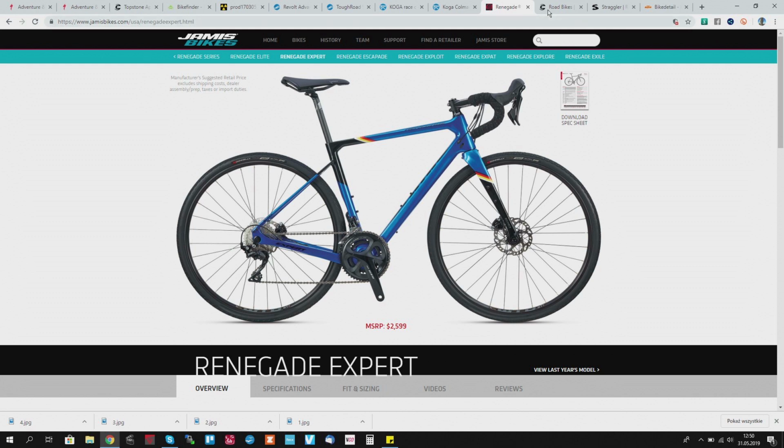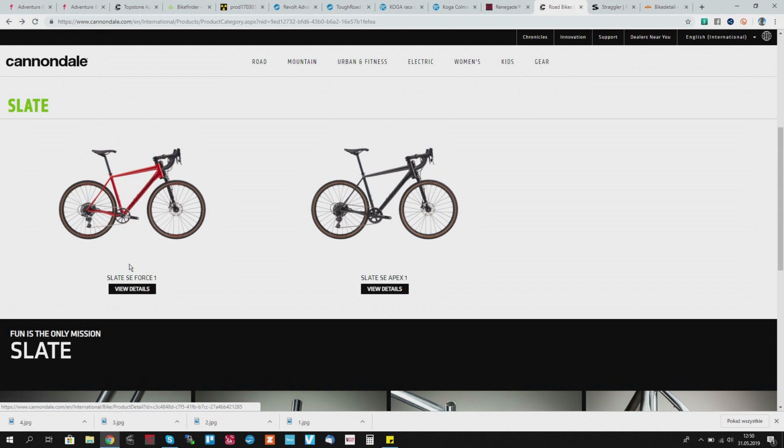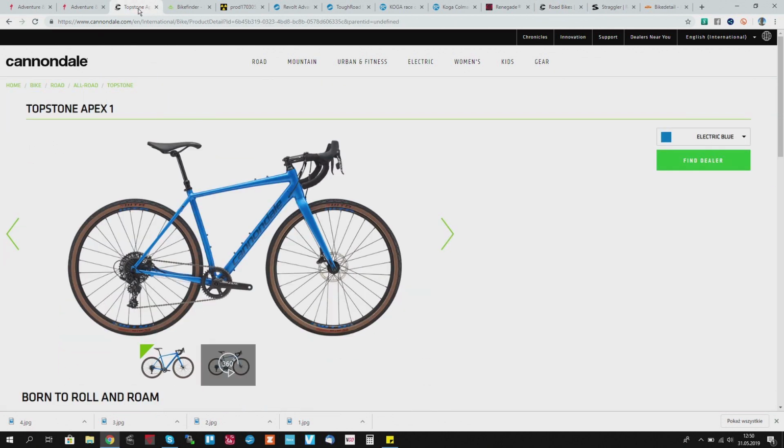And finally, three bikes I wouldn't choose. That's one of these, the Cannondale Slate. I once made a video about why I wouldn't buy the Cannondale Slate. Some people love it. Maybe you will too, but I wouldn't go for this one. I would rather go for the Topstone. That's why they've made this one.